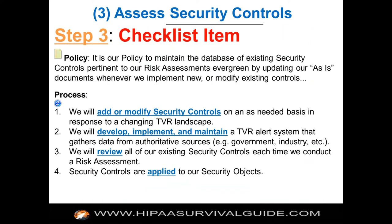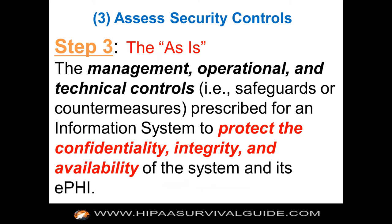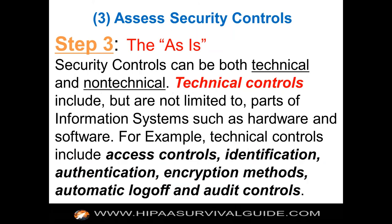So assess your current security controls. I'm not going to spend much time here. Figure out what you've got in place. Okay? That was the as-is: the management, operational, and technical controls that you have in place to protect confidentiality, integrity, and availability. You're going to have some security controls that you already have in place. Some of them are technical, some of them are not technical. You just need to capture them in this inventory.